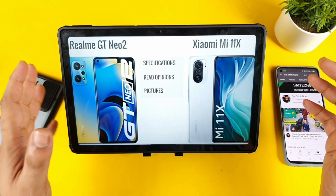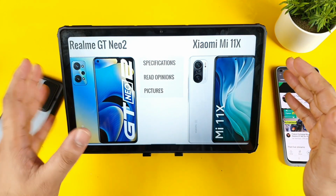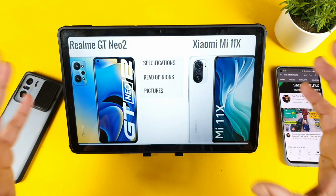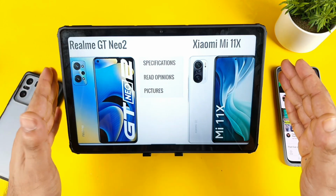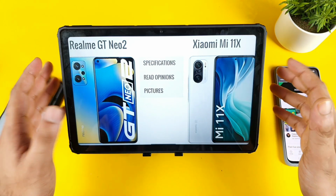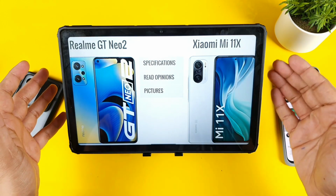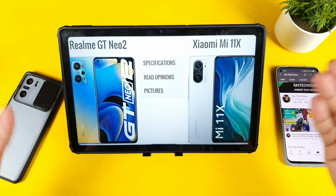In this video I'm going to compare the Realme GT Neo 2 versus the Mi 11X device. Which phone is the best option to buy? The main reason why I'm making this kind of video is because right now we got to know the price of the Realme GT Neo 2 and Mi 11X device during the Flipkart Diwali sale, the Amazon sale, and the Mi store sale as well. That's my main idea for making this kind of comparison.